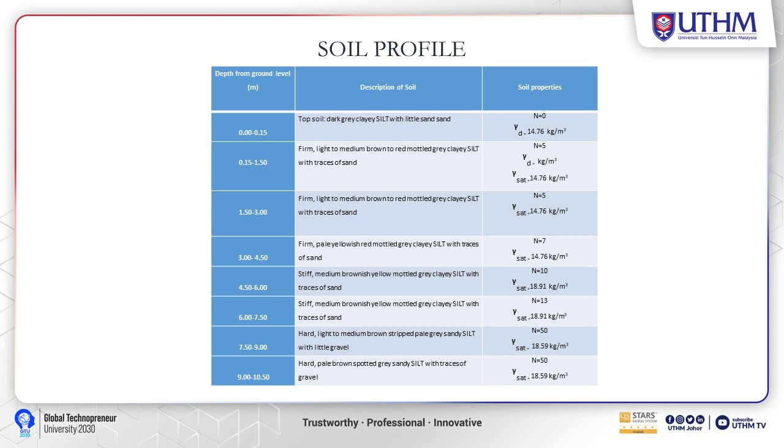And then for 4.5 until 6 meter, the soil is stiff, medium brownish yellow mottled grey clay shade with traces of sand. The N value is 10 and the gamma saturated is 18.91 kg per meter cube. And then for the depth of 6 meter until 7.5 meter, the soil is stiff, medium brownish yellow mottled grey clay shade with traces of sand. The N value is 13 and the gamma saturated is 18.91 kg per meter cube.